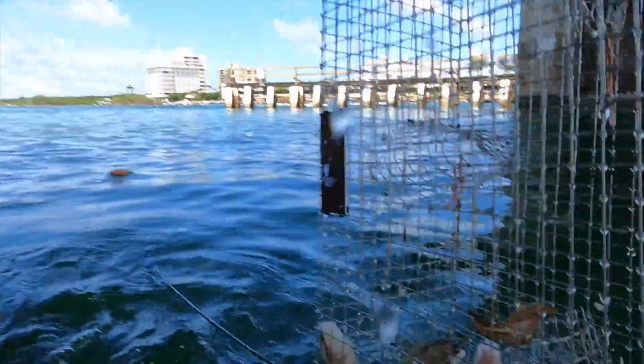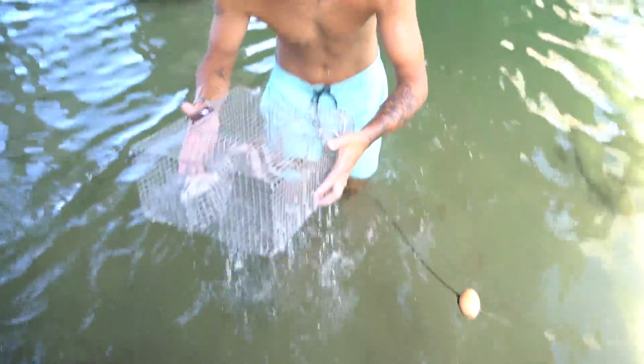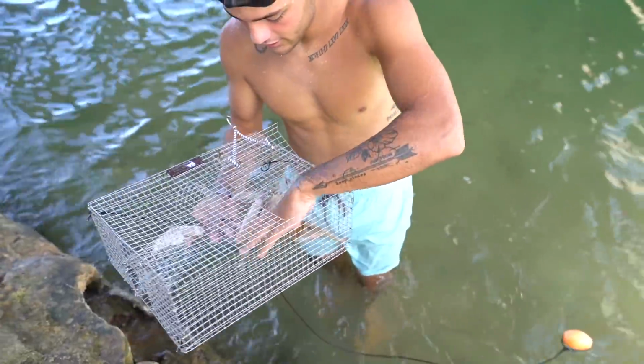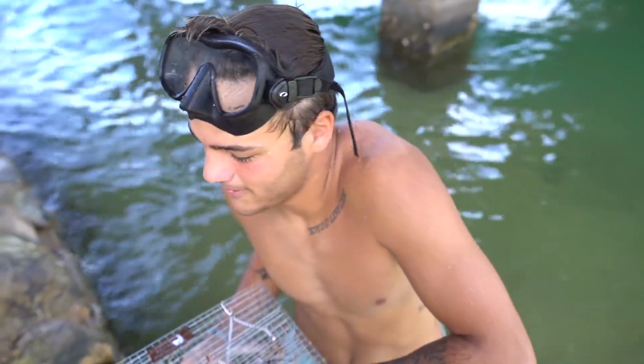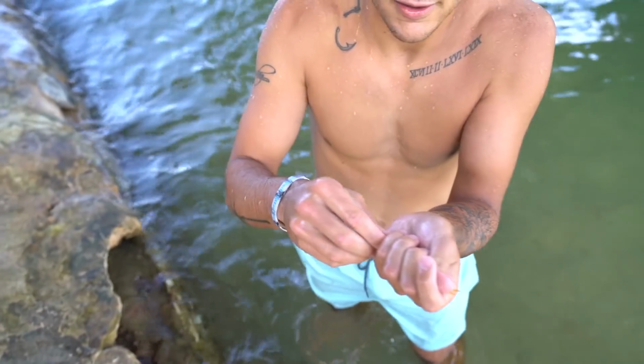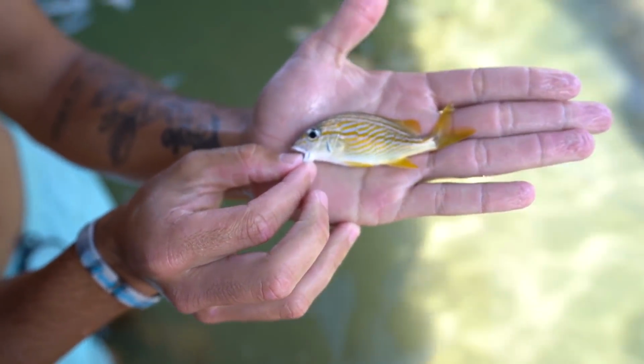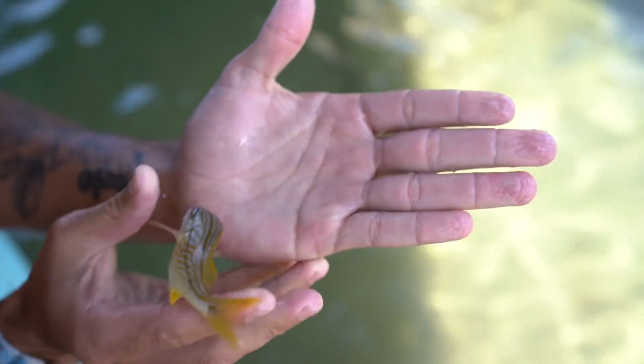Caught a grunt. Look at him in there. All right, let me show you. It's one of my favorite fish. Look how pretty. Look at how pretty that fish is right there.